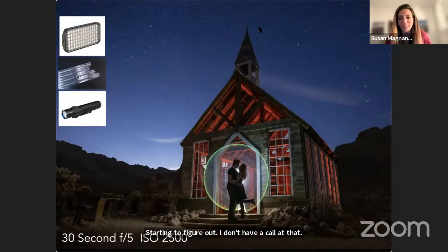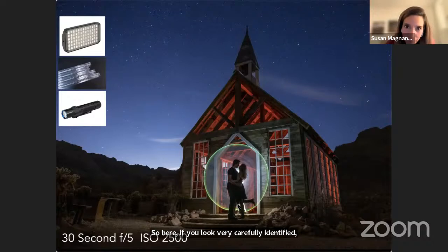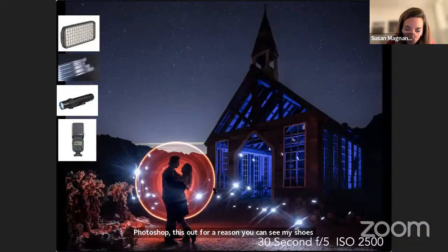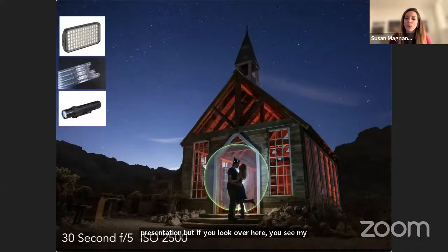Great question. There's some things that just seem innate to me because I do it all the time that some people are probably like, what happened? So here, if you look very carefully, I didn't Photoshop this out for a reason. You can see my shoes. So what happened was here, I used this tube. It wasn't quite bright enough. It was still kind of opaque. So I didn't move my feet for the duration of the exposure and light hit them.